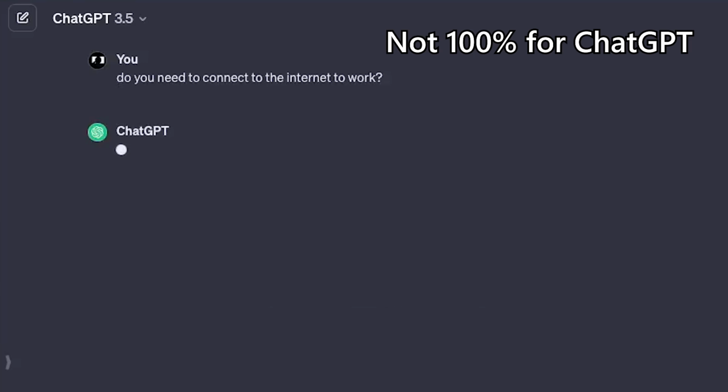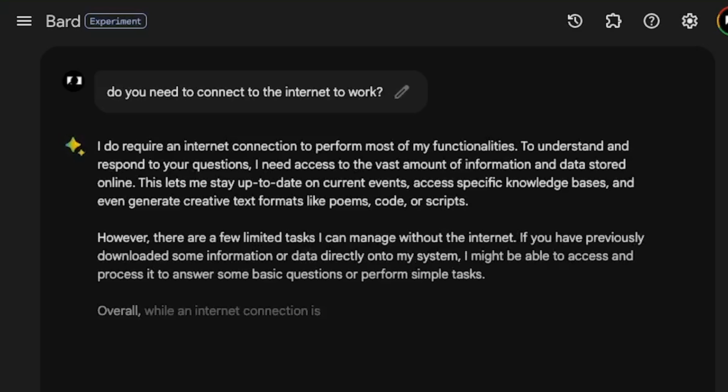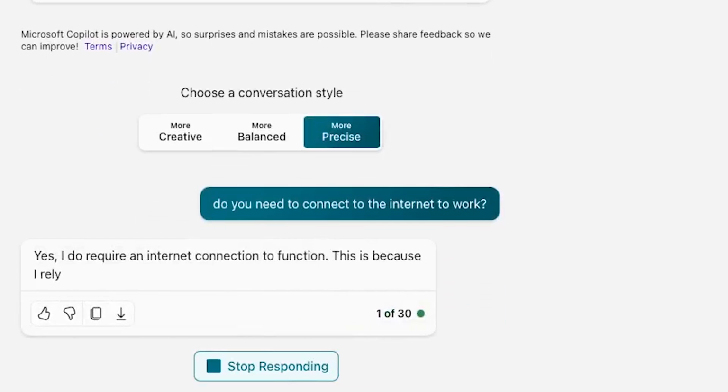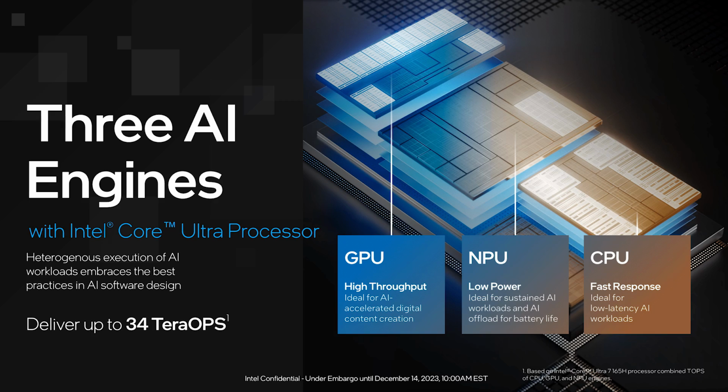That means we need to be connected to the internet at all times so that our prompts to those AI chatbots will be processed and then the answer is sent back to us from those servers. The new Intel Core Ultra processor has a built-in neural processing unit, or NPU for short, and that will process all of our prompts locally on our device without the need to be connected to the internet. I'm sure many people have a lot of questions, so let's go through all of them in this video.